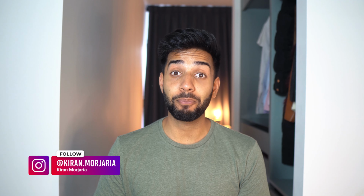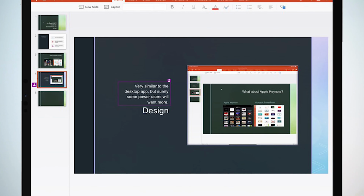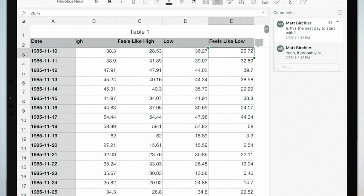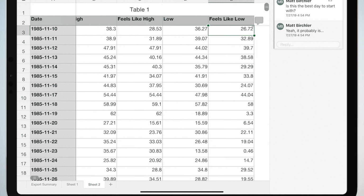I also find that some work and studying related apps are much harder to use, even Microsoft Office, so Word is pretty much the same, but Microsoft PowerPoint can be quite fiddly. Excel, the formulas that you use on the iPad become a lot more difficult to use than when you're using them on the MacBook, and it's just not worth it.